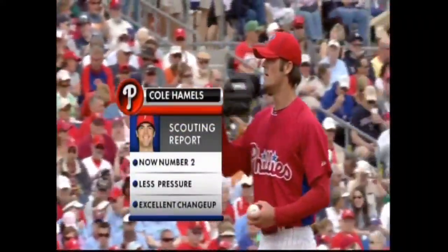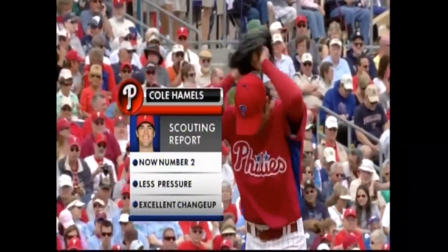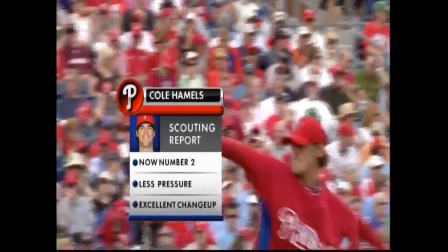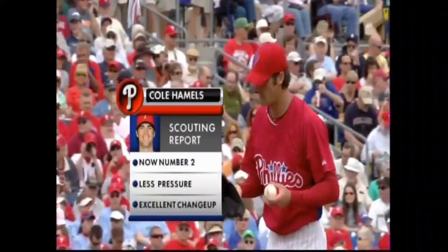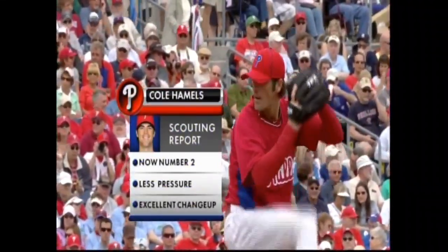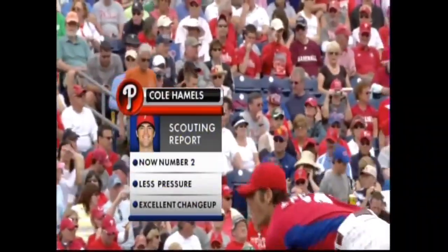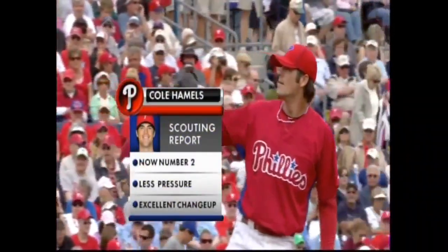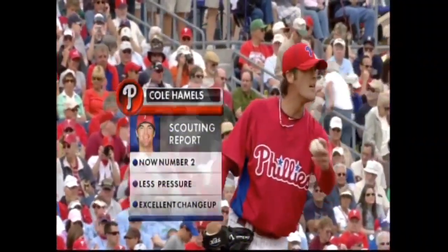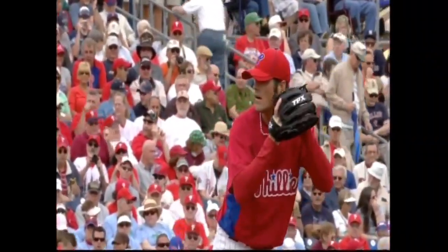He's now number 2. With the acquisition of Roy Halladay, who on any staff would move into the number 1 slot. Less pressure on Hamels now with Halladay. Halladay's the type of pitcher who can increase winning streaks and stop losing streaks. So maybe a little pressure taking off Cole Hamels in that regard. And he's got an excellent changeup to go along with a fastball. He's working on a good cutter. His changeup is his best pitch, though.